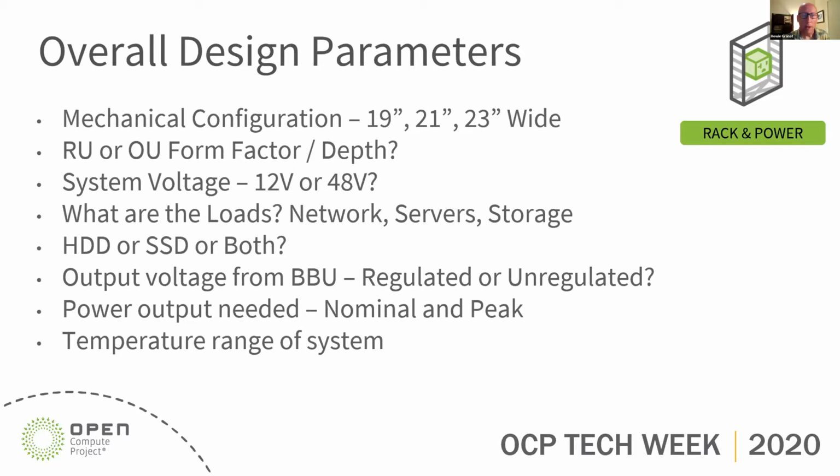And then we need to know the power output and the nominal and peaks. So, I remember working with one UPS manufacturer, they thought a peak was 30 seconds. We said, no, that is a continuous load. A peak is in maybe a second or less. And we need to know the temperature range of the system because a battery backup solution is heavily dependent on the temperature that you're working within.